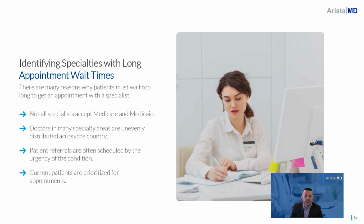In addition, patient referrals are often prioritized by urgency or whether they are a current patient. And scheduling an appointment with the specialist is only the first step. Patients visiting a specialist average 3 encounters with the specialist for each condition.